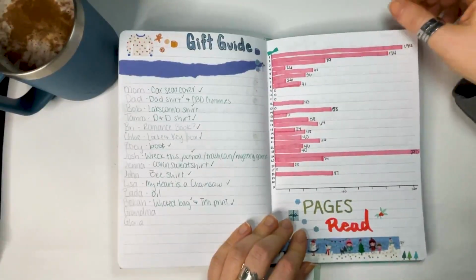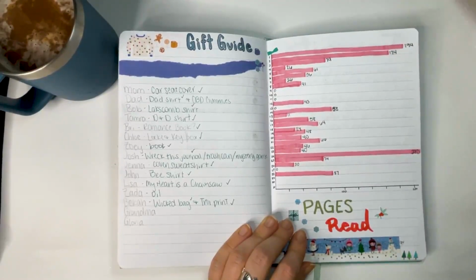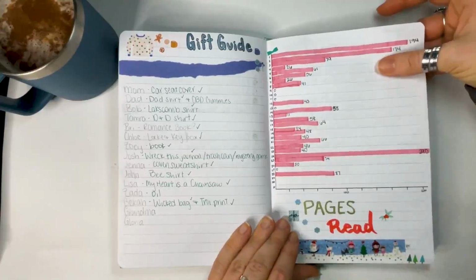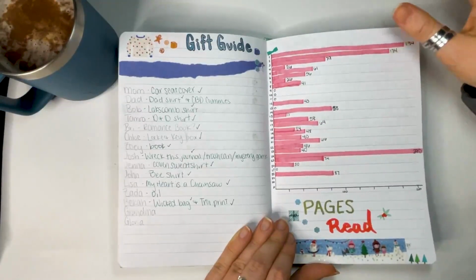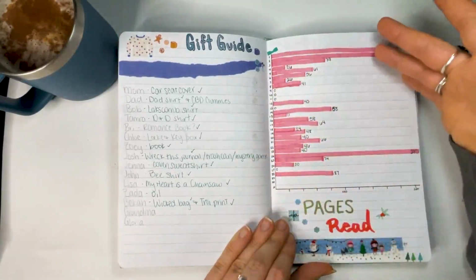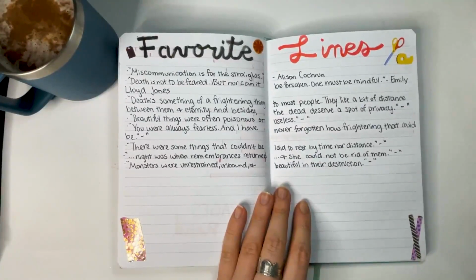It was a miracle if I was reading anything, but I did start a habit of trying to read in the mornings while I drank my coffee, which I do think helped out with my page count. Here's hoping that between reading in the mornings as well as trying to read at night, maybe my page count will increase this year. We'll see.